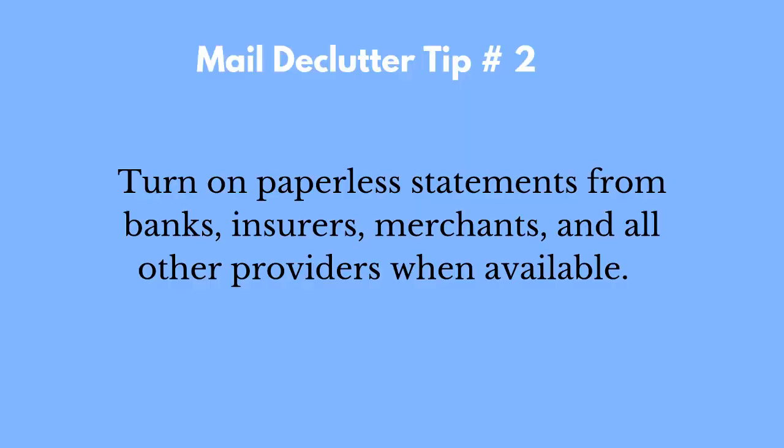Now, as I'm looking through the mail, one thing that I found is a credit card bill. I am a big advocate for getting bills online and in digital form. This is a card that I hadn't used for a long time and I recently used it. They've sent me a paper bill.